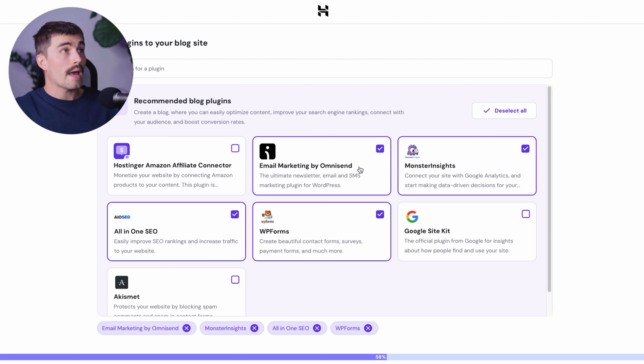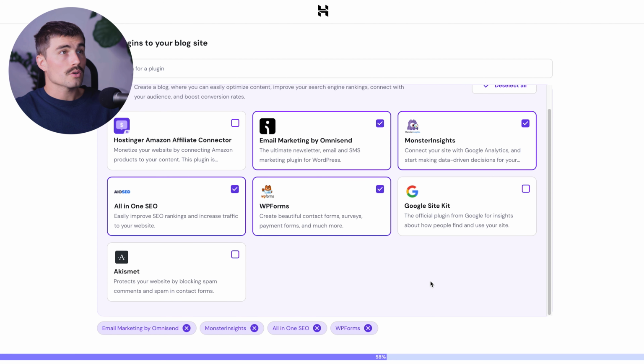website. Now next is just going to add some recommended plugins to your blog. And for now, these look fine. We'll go ahead and hit next. But if you're not ready to select those plugins, you can just click skip for now.